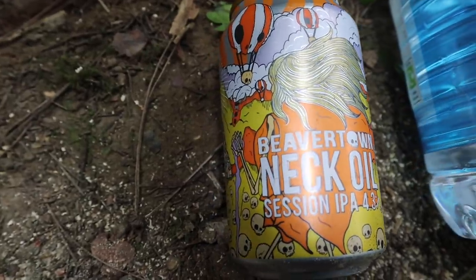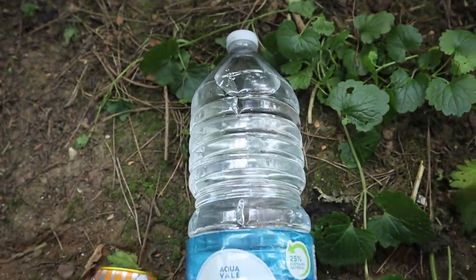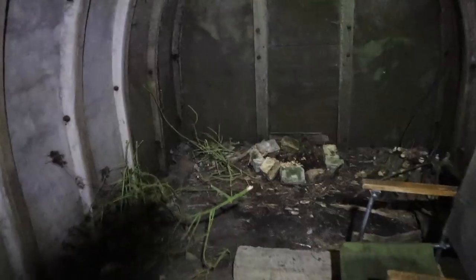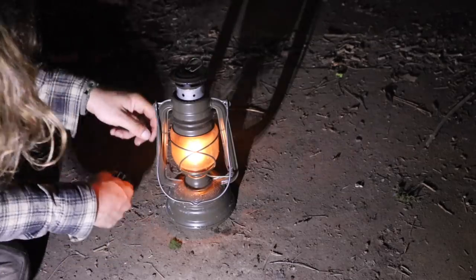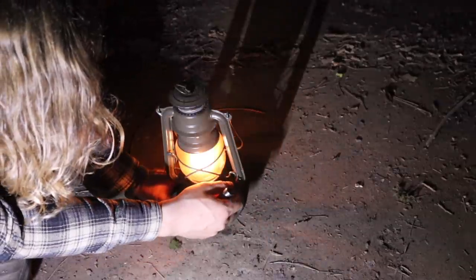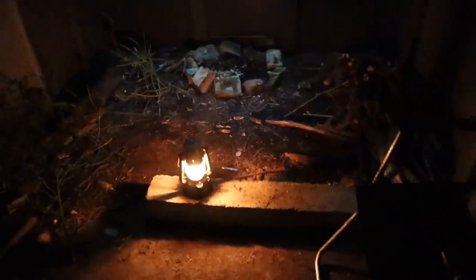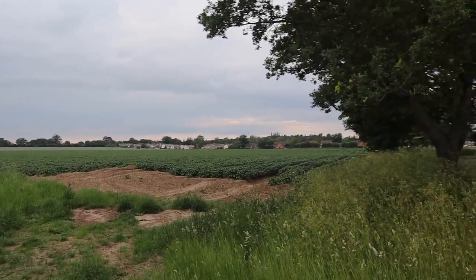On the Beaver Town Neck Oil Session IPA 4.3, and I've been putting away a lot of this stuff today as well. It does make your bones go rusty, but you've got to get it in you. A few people over on Instagram have been asking me today if this bunker smells at all, and I can honestly say it has no smell in it whatsoever. Well, we're not going to get that sunset that I was hoping for.